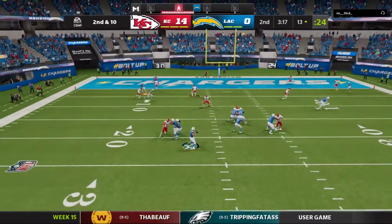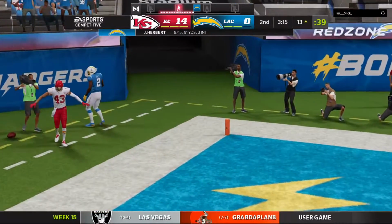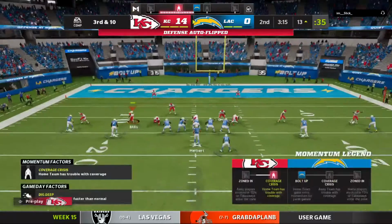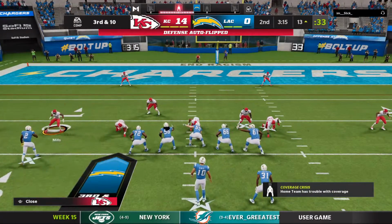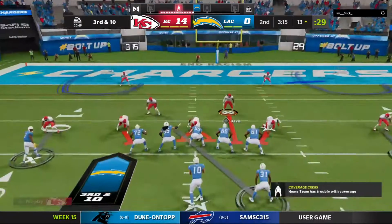Here's Herbert. Looking end zone, but it's incomplete. Some of the fans here don't seem too happy about what we've seen in this first half. No, not at all, and I understand why. They've looked lethargic, out of sync, and it shows on the scoreboard.